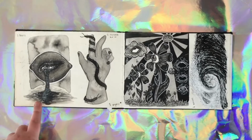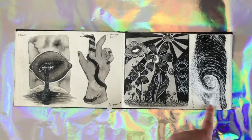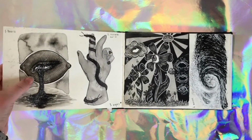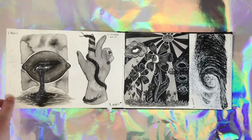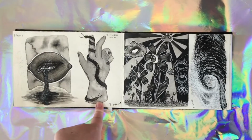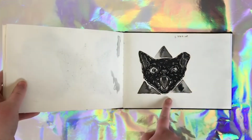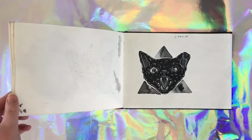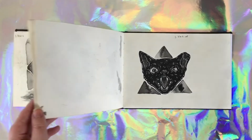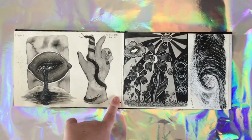So this was for day 1, which was Tears, but it got a lot of the white gel pen from this on it, which is a bit awkward. It's just a lemon with an eyeball, as you do. Day 2 was going to be Centipede, but I didn't like that, so I went with Black Cat instead. I used to have a black cat growing up called Oprah, and she was very sassy, so it was inspired by her. Day 3 was Eyes.